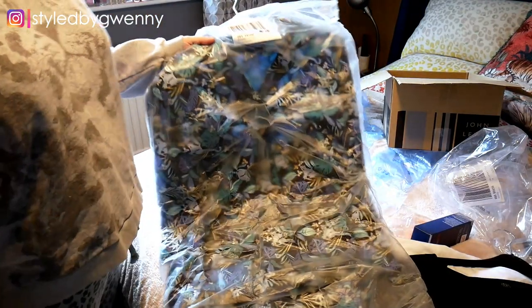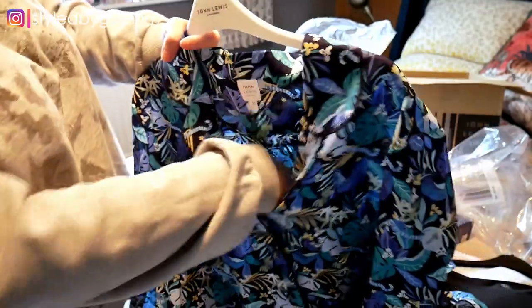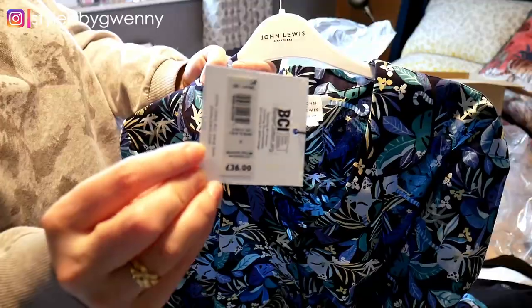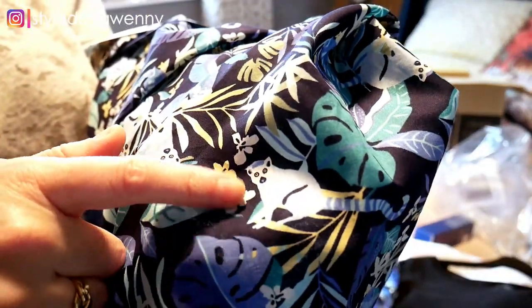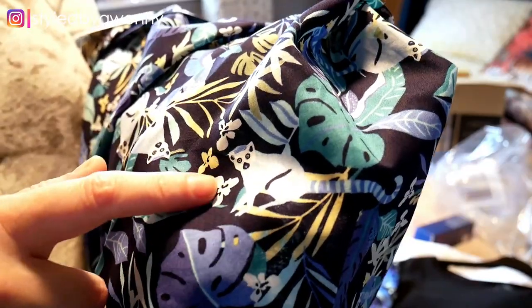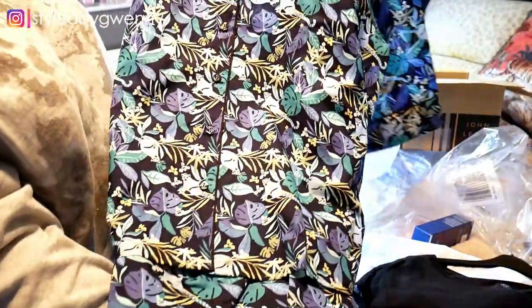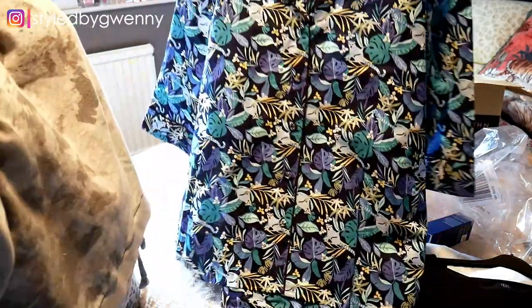Now, this wasn't in the sale. This is a pair of pyjamas. Again, this is John Lewis' own brand, and these pyjamas are 36 English pounds, and there's a couple of reasons I got these. One of them is, hello, see this little chap here? Does he look familiar? It's King Julian's little cousin on the pyjamas. So this is a jungle print with those wonderful little lemurs on them.